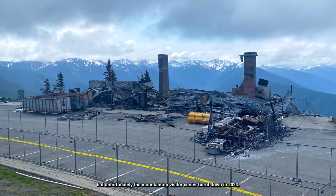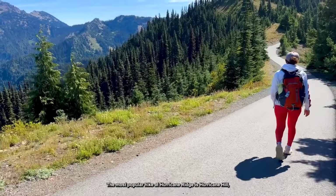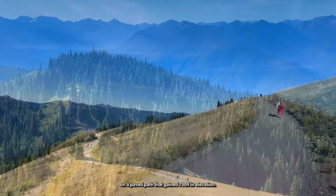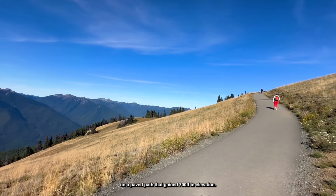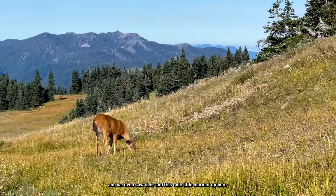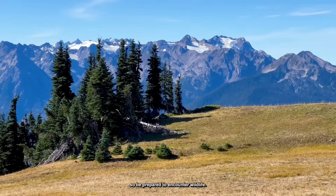The most popular hike at Hurricane Ridge is Hurricane Hill, which is just over 3 miles round trip on a paved path that gains 700 feet in elevation. The views from the top and all along the way are gorgeous, and we even saw deer and this cute little marmot up here, so be prepared to encounter wildlife.